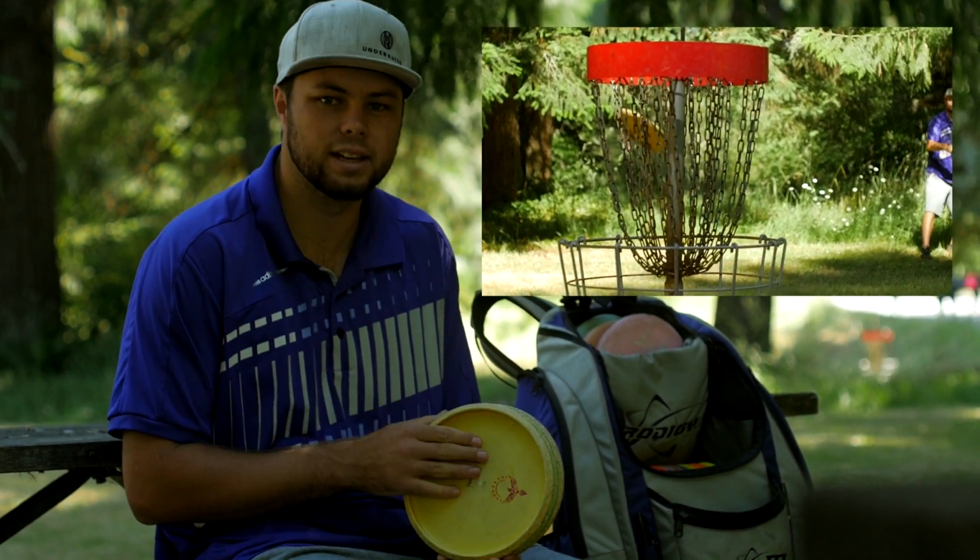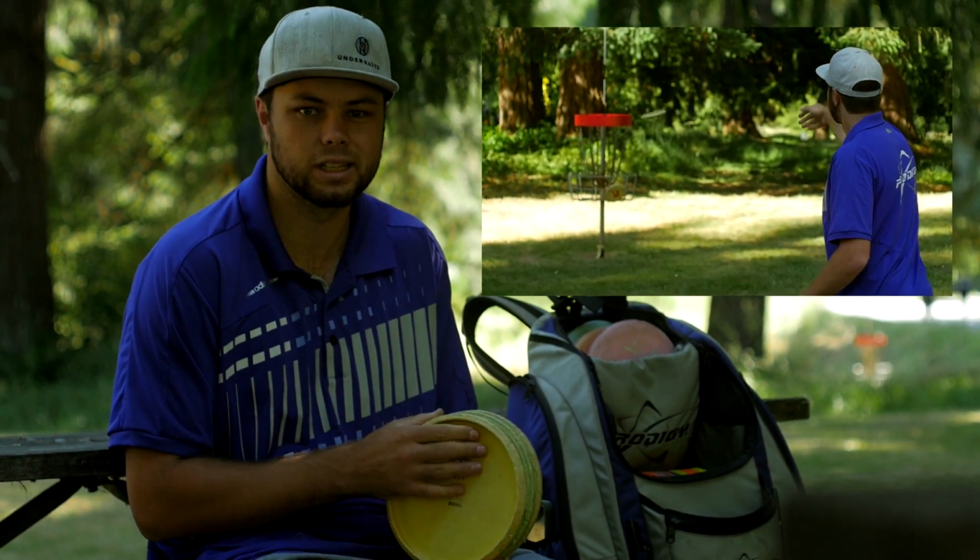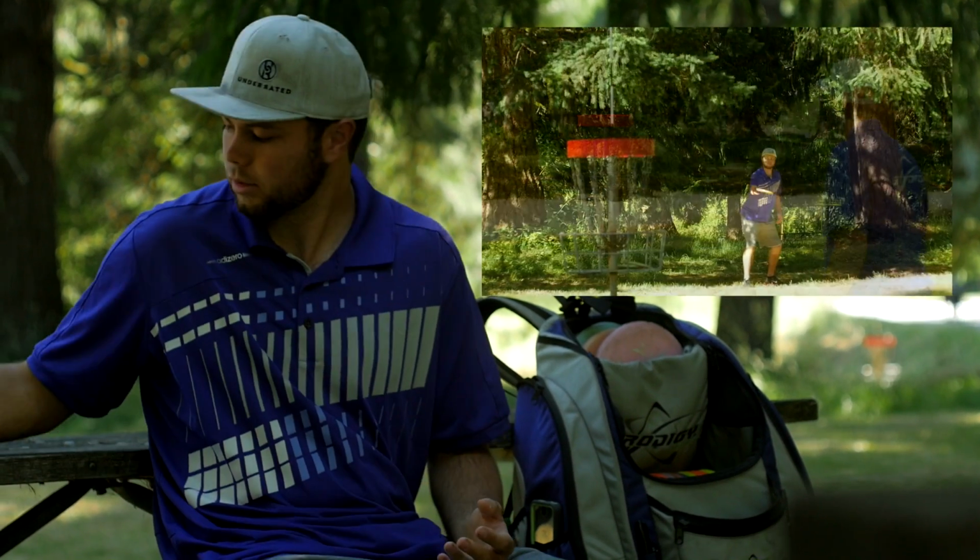I love these putters. They fly nice and straight. I transitioned from AVRs, and these were the putters that I found most to be consistent. So those are my putters.